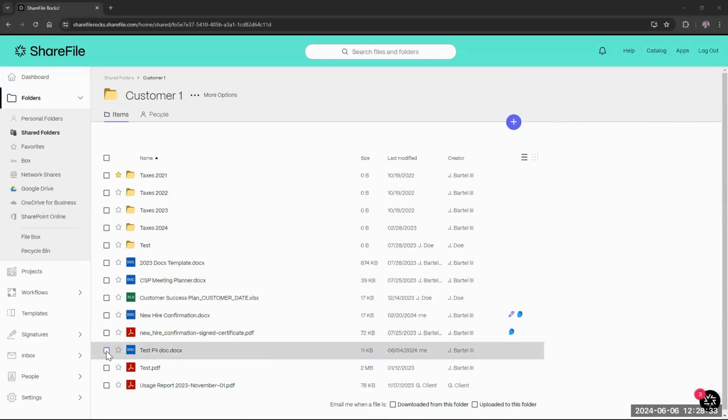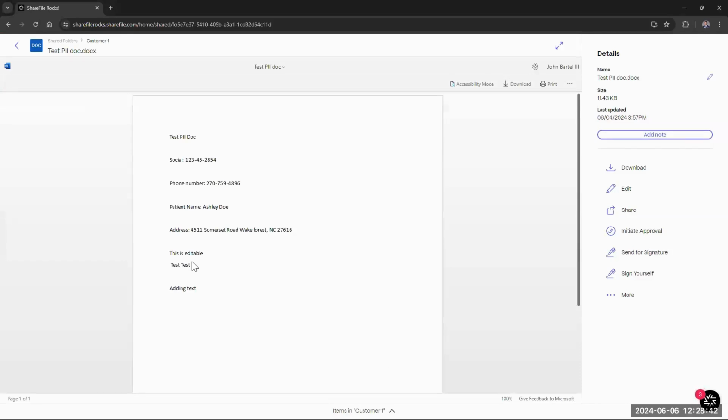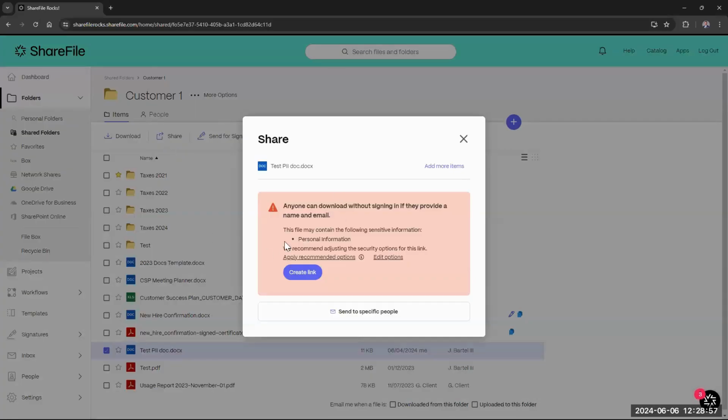So let me demonstrate that real quick. I'm going to take a quick document, and as you can see, I just wanted to preview it real quick. I do have some fictitious information, but it has information like a fake social security number, a phone number, an address, and so forth. So if I have this kind of document and I went to share, you'll see a new alert come up and indicate that we detected some kind of personal information within the document itself.